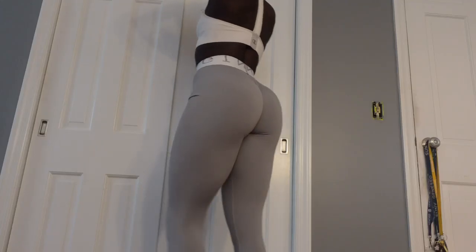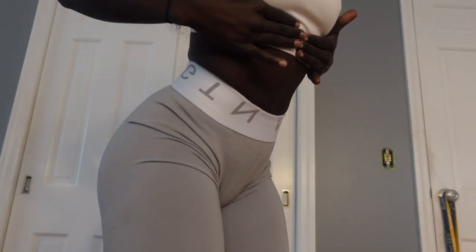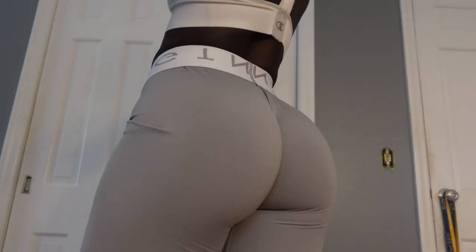This is what the leggings look like on me. I had to fold the waistband because it is extremely super high. If I pull it up all the way, it goes all the way up to here, which is not a great look. But this is what the back looks like. It is seamless, so there is no butt scrunch on it.